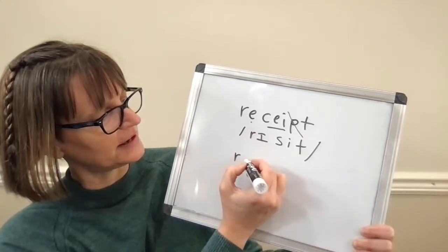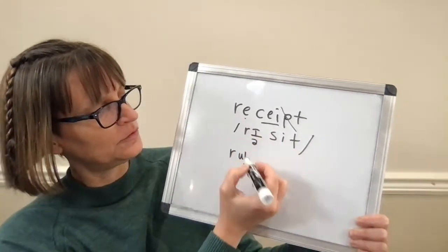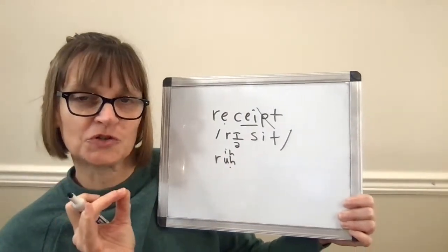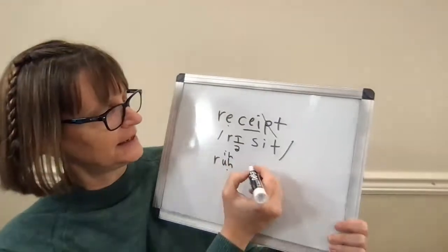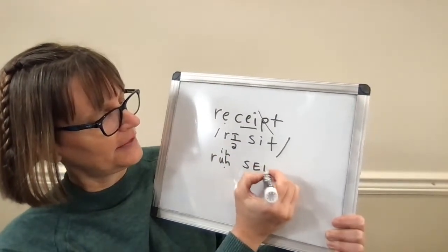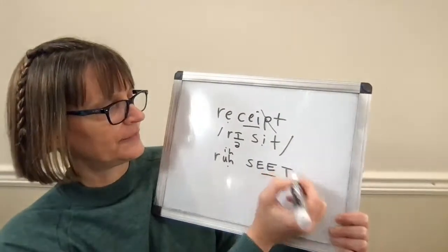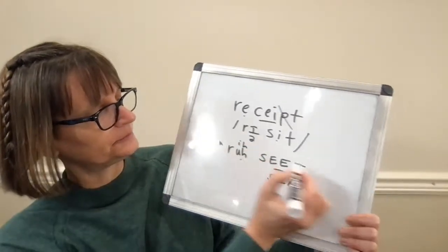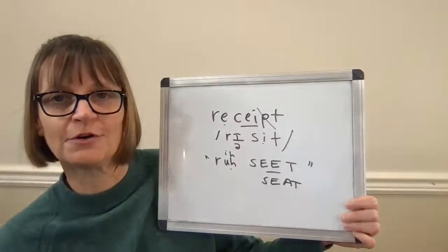So it sounds like, I'm going to write it here as... You really can do an rih, but thinking of it as a schwa is going to make you have the right rhythm. Receipt. And then I'll rewrite the E vowel as letters EE. Or you could write it's the same as this, seat, receipt. So receipt, the receipt or receipt of goods.